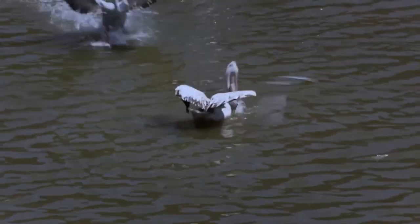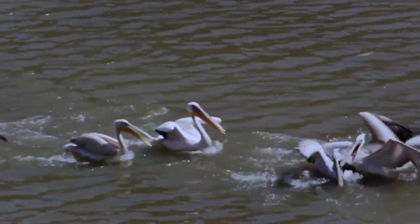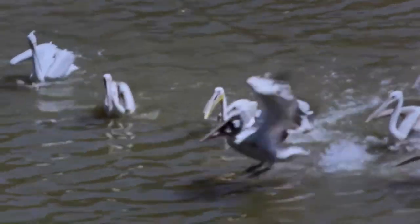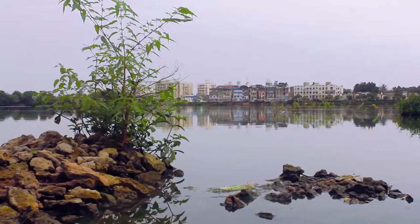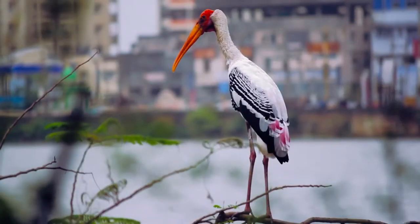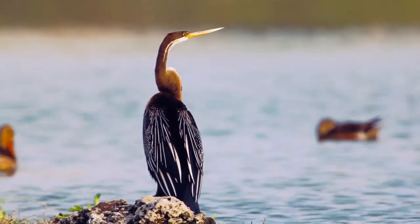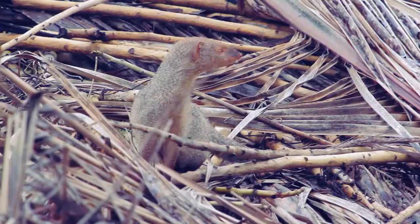Filming any rare wildlife behavior is a dream for a wildlife cameraman, and a pelican feeding on a cormorant was one of them. Apart from extraordinary behavior, you will see stories of many water birds like cormorant, egret, painted stork, darter, etc. We have also covered stories of a few insects, reptiles and mammals.